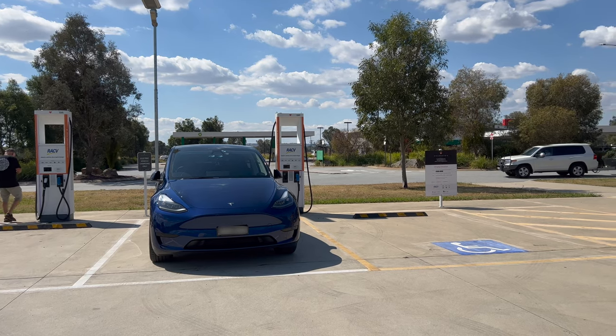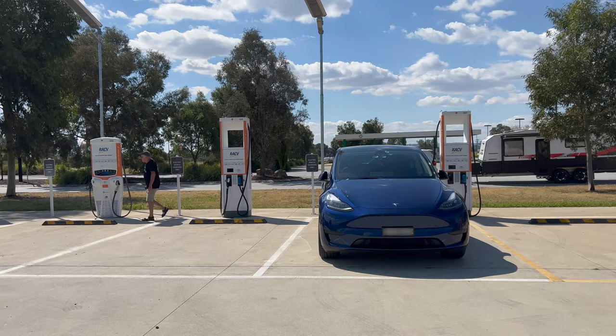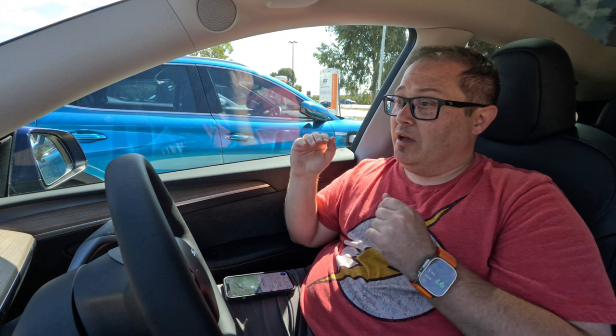So that was a bit of an interesting situation. I arrived here, there are 4 chargers, 2 50 kilowatt ones, I think, and 2 350 kilowatt ones. There's a BMW plugged into one of the 50 kilowatt ones. The other 50 kilowatt one is not working at the moment. There was a BYD Atto 3 plugged into one of the 350s and another Model 3 plugged into the other 350. Now you might be wondering, why am I finding so many Teslas on non-Tesla chargers?